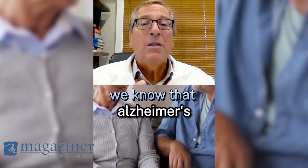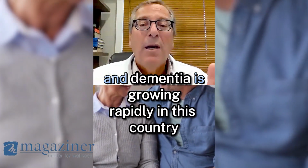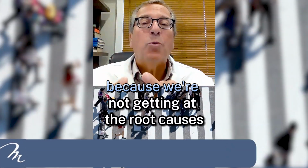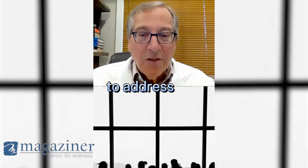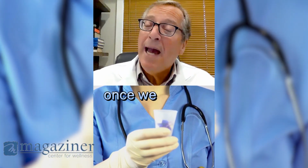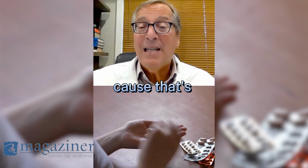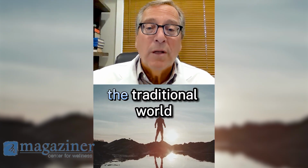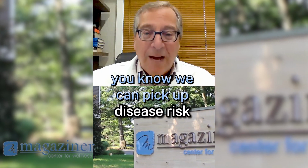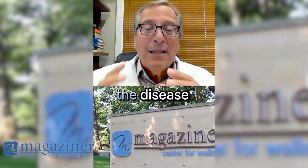We know that Alzheimer's and dementia is growing rapidly in this country. So we have a rapid growth of cancer, a rapid growth of dementia, a rapid growth still of heart disease, because we're not getting at the root causes. We're not truly doing preventive medicine, which is what we really need to do to address our healthcare system and get us out of the rut of just pharmaceutical agents once we have the disease, to cover them up, because that's kind of what's being done in the traditional world. With a good, thorough, integrative, and functional and biological approach, we can pick up disease risk factors well before the disease actually arises.